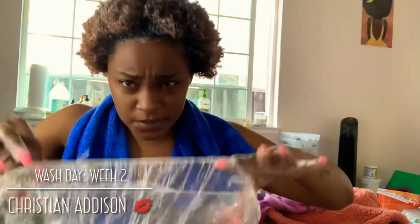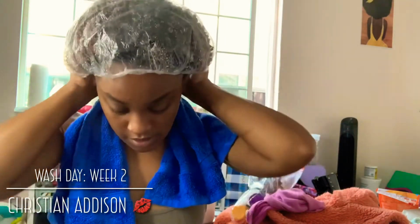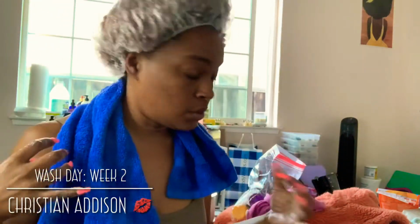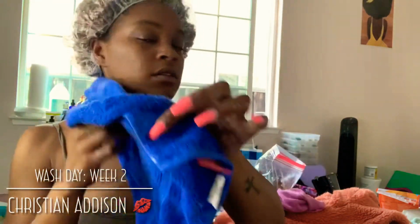Alright. So I'm gonna let this sit for about 30 minutes. And then what I like to do, instead of wrapping it, I'm gonna use my towel bonnet. I call it a bonnet all the time. My towel is hurting. And I'm gonna wrap it.